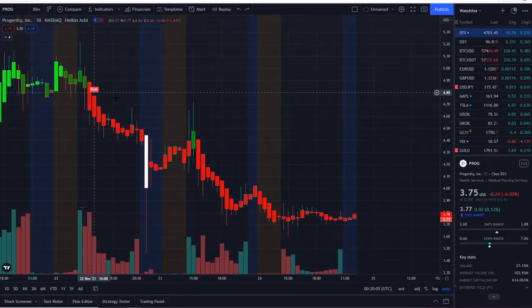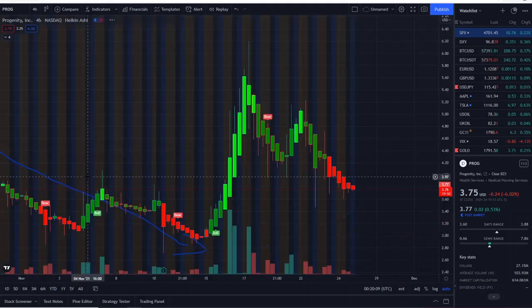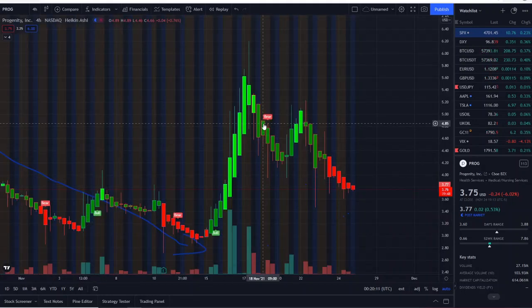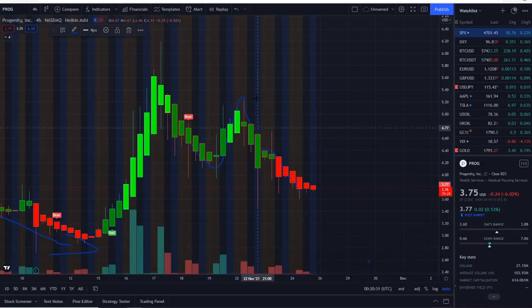Now on the 30-minute we did get that last bear indicator, and on the 4-hour same thing. Okay, it's been there since back on the 18th. It went down, it went up, and it's still under that bear indicator. There has not been a bull indicator. So when there's no bull indicator, no matter what volatility is coming up and down, it does not matter. It has met a specific level to determine that.